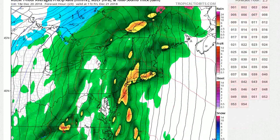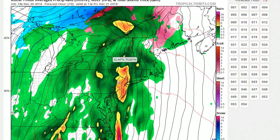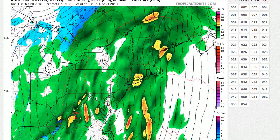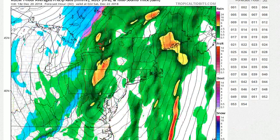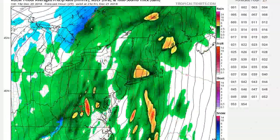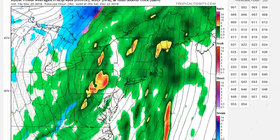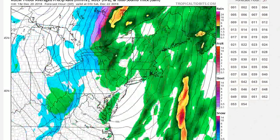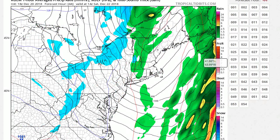Let's go look at the RGEM model. And see, look at this. The RGEM seems to focus more of the heavy rain over New Jersey. So it all depends on where this belt of heavy rain develops. Is it going to be over New Jersey? Is it going to be over Long Island? Are we all going to get into it? But like I said, I think every part of this area is going to see some really strong winds tomorrow and heavy rain. So it's going to be almost like a tropical storm on the first day of winter, which is insane. The RGEM is a little slower with moving the precipitation out. And that's the RGEM.